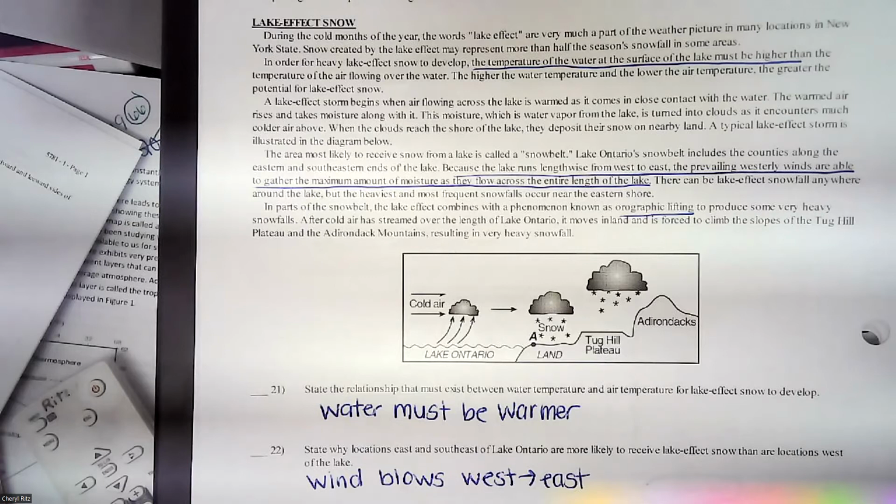There's two things though. Does Tug Hill Plateau get a lot of snow because it's a hill and it's forced to go up? No. That's not what I put. Higher elevation's not good enough. Just because a place is high on a mountain does not mean it's going to get a lot of snow.